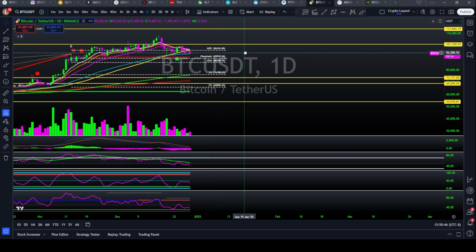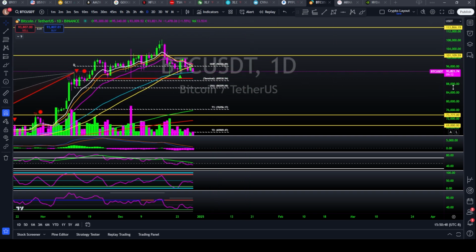So we'll see if this is just consolidating here on crypto. If it does consolidate here, that'd be fine. You're looking to invalidate this formation that it is currently in. So definitely keep a close eye out on Bitcoin.